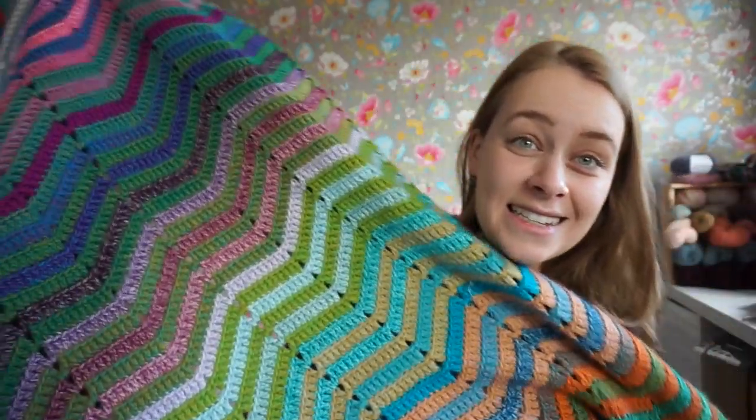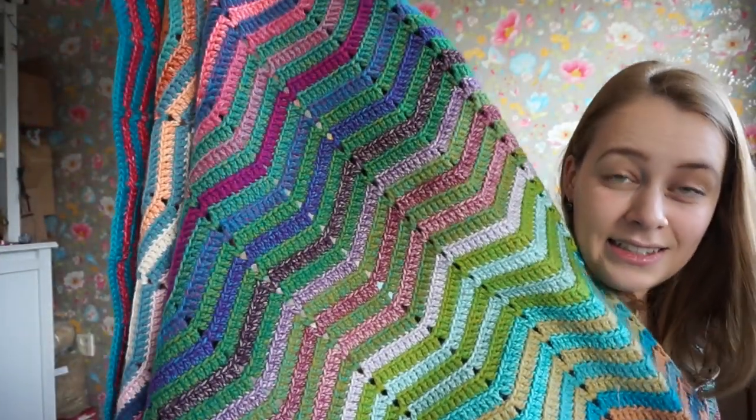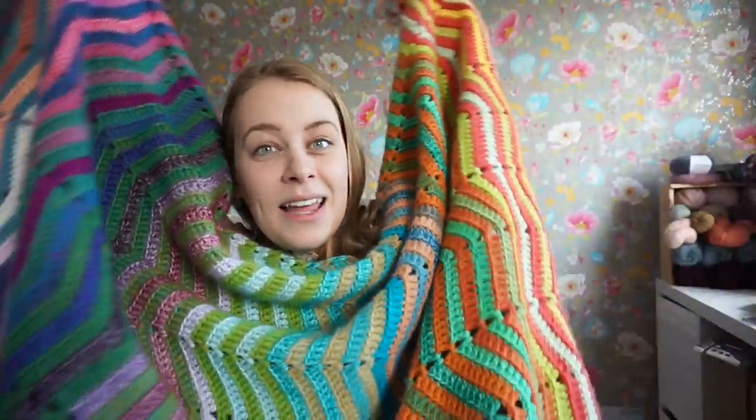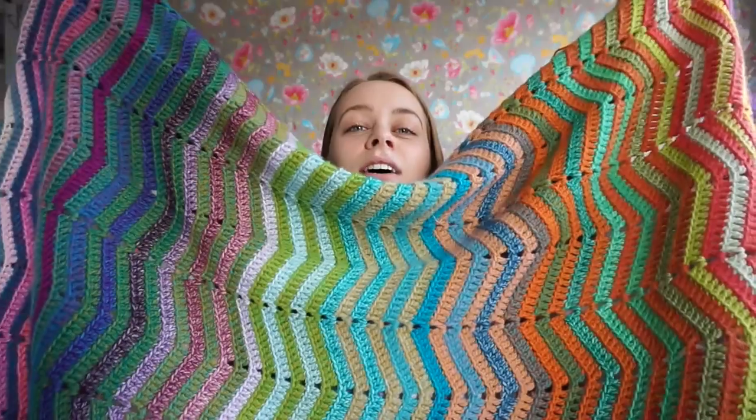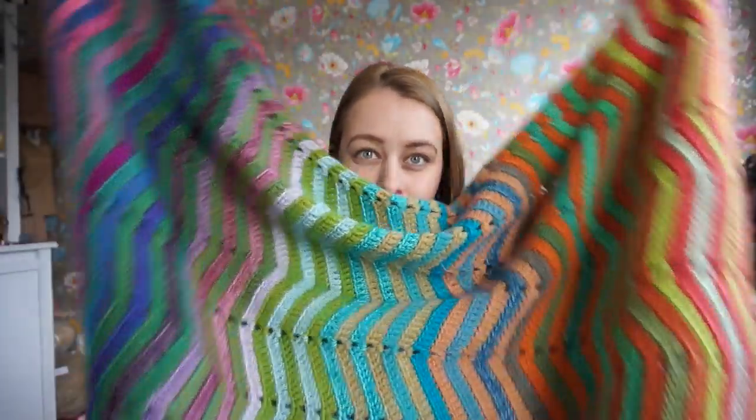Anyway, I have just about finished my second Chevrainbow blanket, and it's huge. I'm using the Escape You Stone Washed XL for this. And I'm draping it all over myself right now. So this is my Chevrainbow XL blanket. Woo! I feel like a ghost, a very colorful ghost. But still.